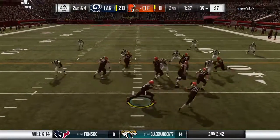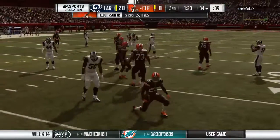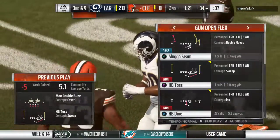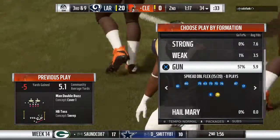On 2nd down, Johnson. And he will lose yardage back to the 34-yard line. That'll go as a loss of 5. And that'll bring up a 3rd down.